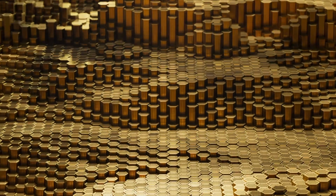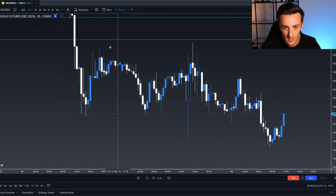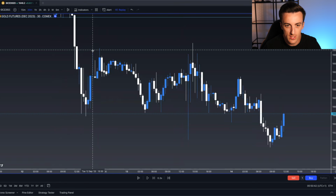The way I like to trade gold, and the way gold moves, is that 90% of the time, if gold is going to have its next big move up or down, it's always going to come and liquidate some previous highs or lows before having that real move. If you look at this chart, gold was in this range, and when gold is in these ranges you can catch great trades.